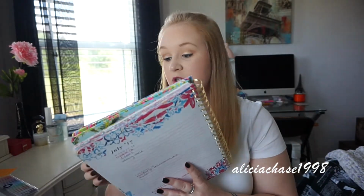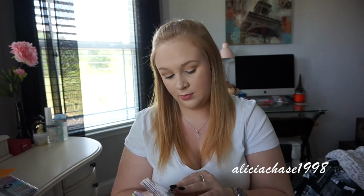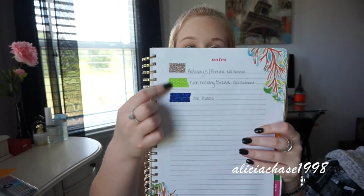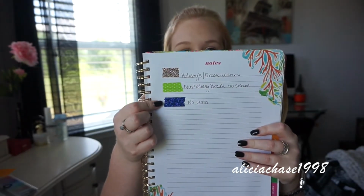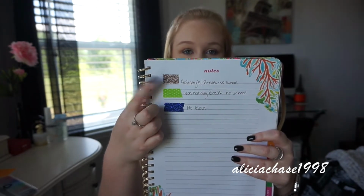But so yeah. So now to talk about the different colors. So if you notice at all on the monthly spreads or anything, I color coded everything. Back to the washi tape. I give myself a key. So this one's for no classes, this one's for non-holiday breaks, and this is for holiday breaks.